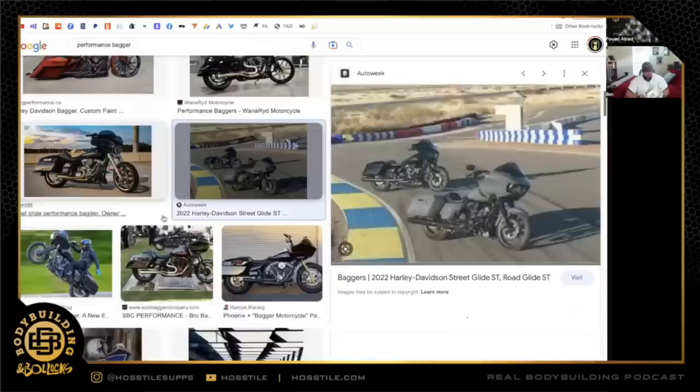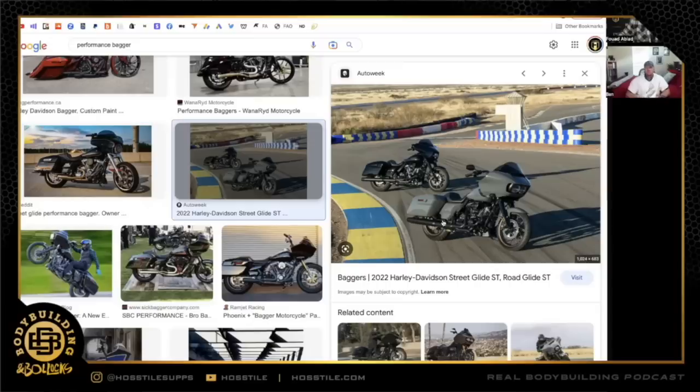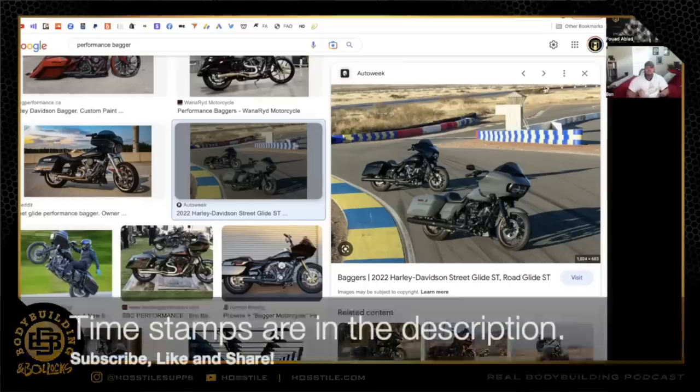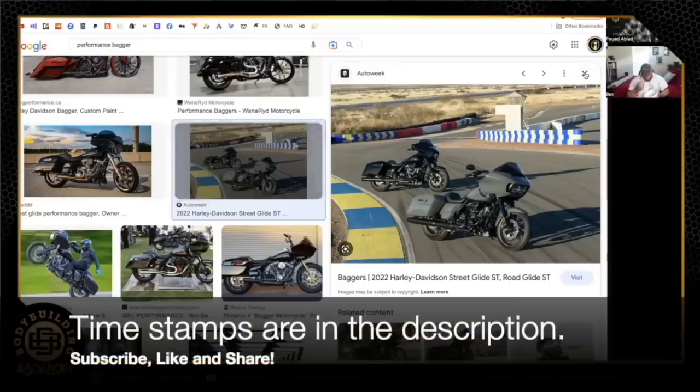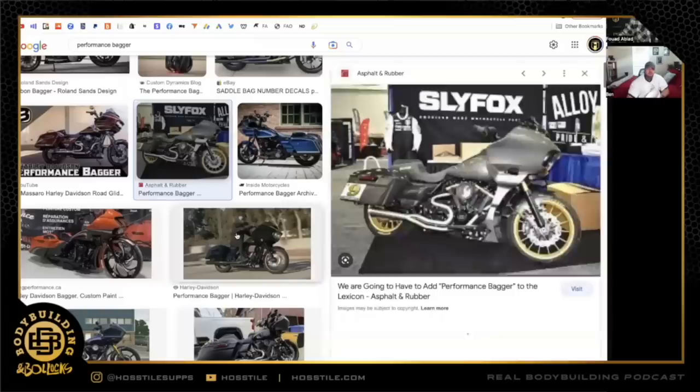All right. So while Ben's eating, I'm going to show you what I'm doing to my motorcycle. This is my current motorcycle. That's just a stock Road Glide ST. That's what I have right now. I'm transforming it eventually into something like this.